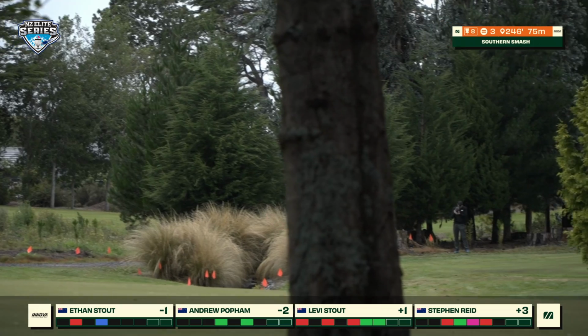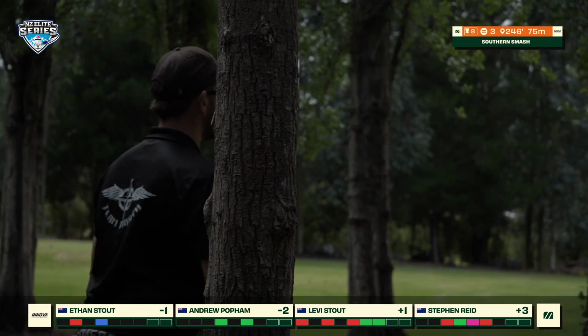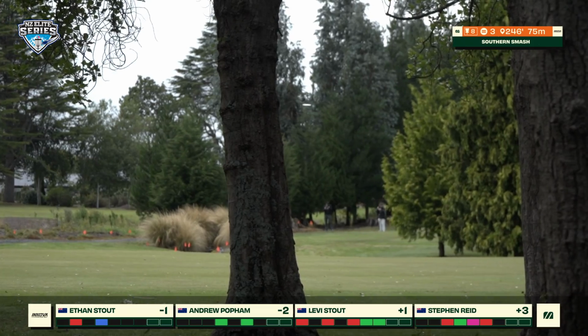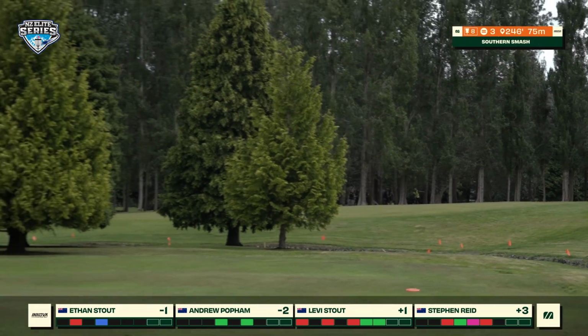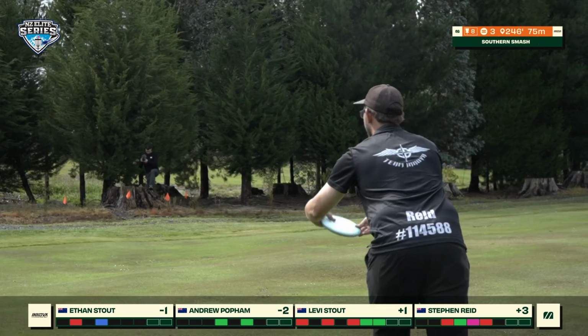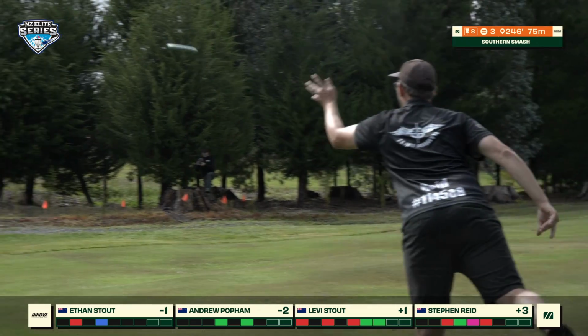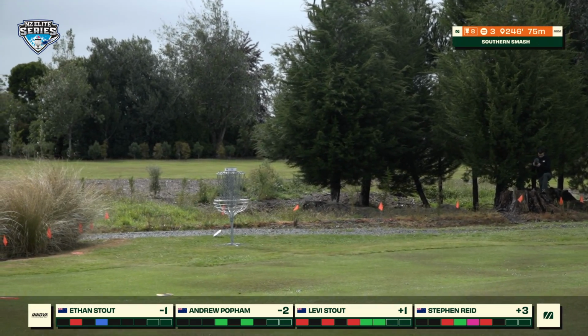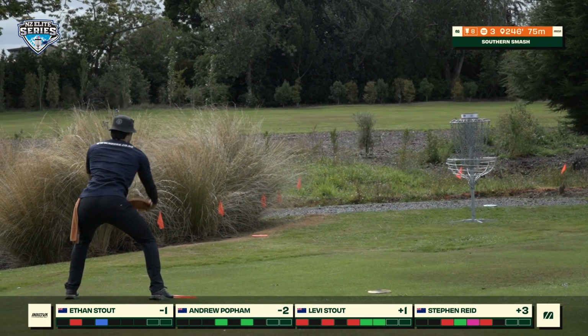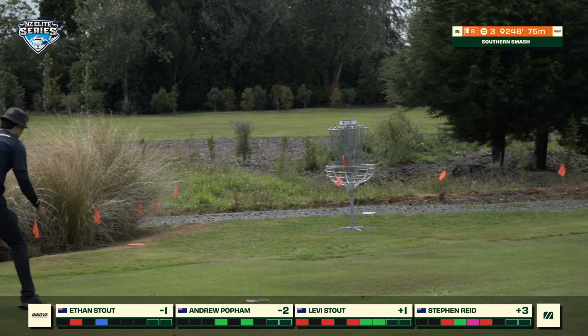It's a tricky lefty because, as you can see there, Ethan gets caught up in those bushes and the lefty has to swing back late. And if you don't fully commit to it and push it over OB, it'll end up like Steve's or maybe like Andrew's one was. So they still have putts, but they're not as close as they'd like to be. And it looks like Ethan's safe there, so he's going to be parked for birdie.